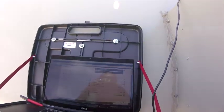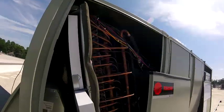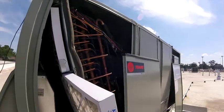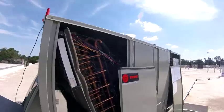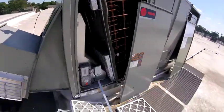All right, real quick, I was just showing that these filters are in wrong also. So I'm gonna correct these, try to hurry up and close this door before that fan switch goes off on alarm again.